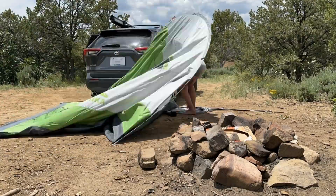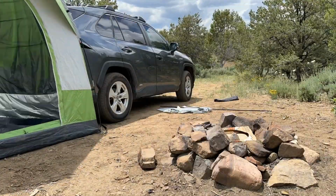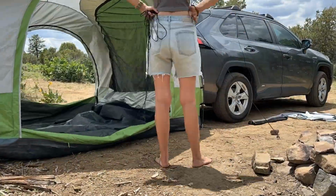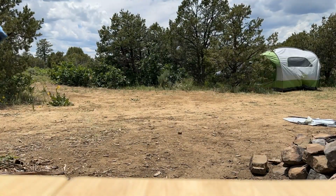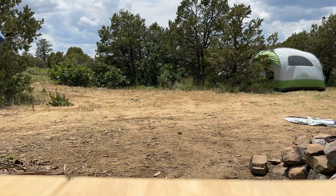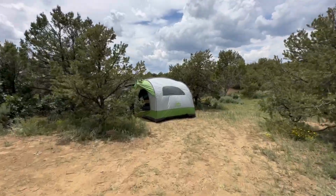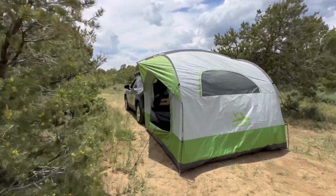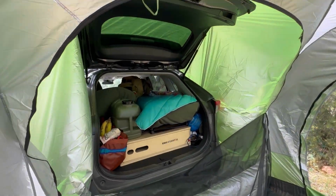I got this tent because I originally tried to test out the camp situation with my mom in Arizona before I left for this road trip, but there was a big rainstorm, and so she was gonna sleep in a tent and I was gonna sleep in the car, but because of the rainstorm we couldn't really hang out. So I got this, which attaches right to the back of my car. So I see some thunderclouds coming in and there's supposed to be a storm coming in pretty soon, so I wanted to get that set up right away.